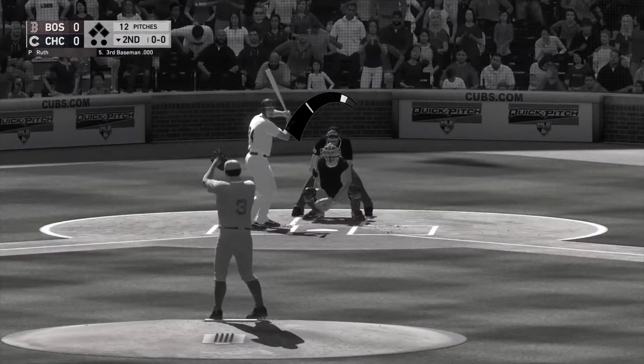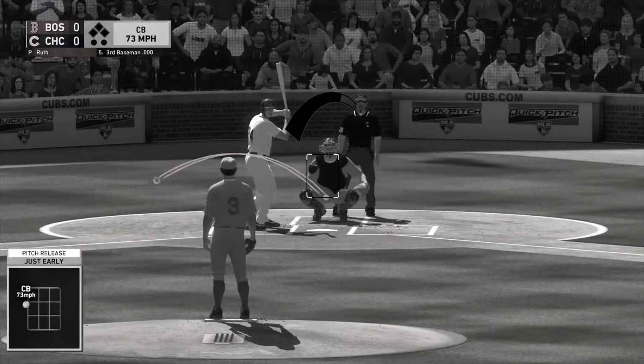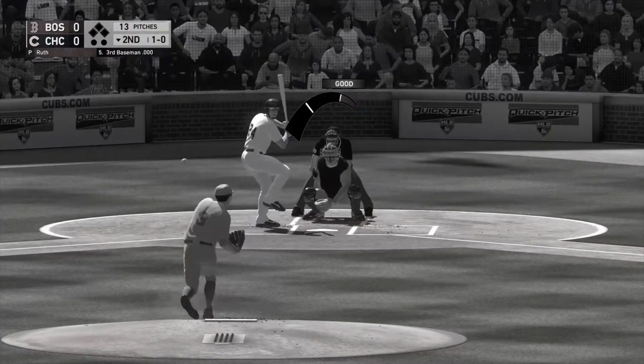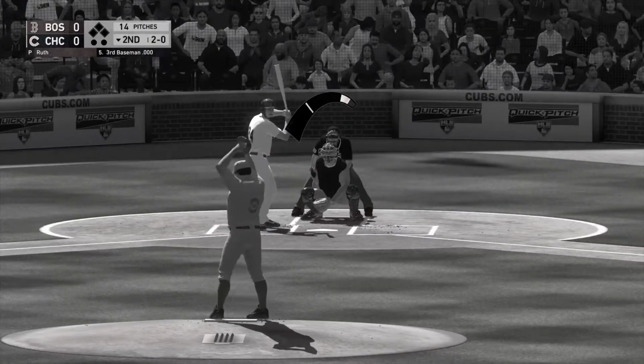Ready to deliver. Here's the first pitch for the Cubs. The third baseman. And he misses inside with that one. Ball 1. Looked like he was trying to work in a front door curveball there, but it seemed like it popped out of his hand a little early, causing it to miss inside.